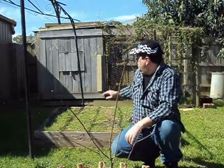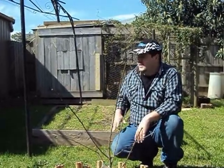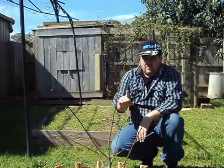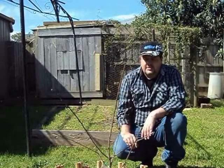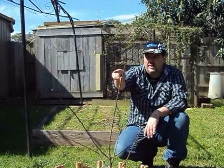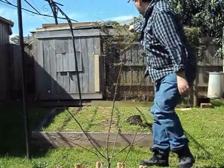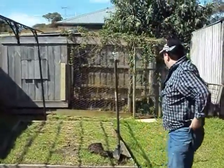As you can see, I've got just a little bed, which is just a starter bed. I intend to expand on that. I've got one fruit tree in, it's pretty exciting, it's a plum tree. A little herb garden over there, which we'll get a shot of in a minute. Chook pen behind me, as you can see.